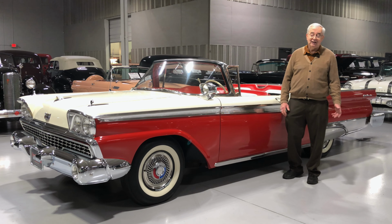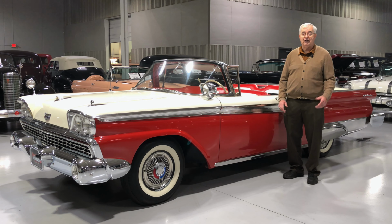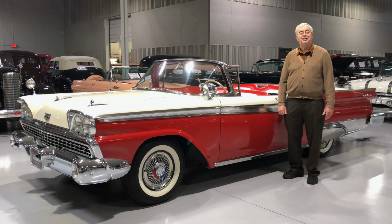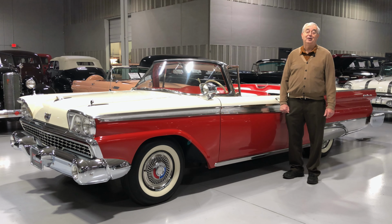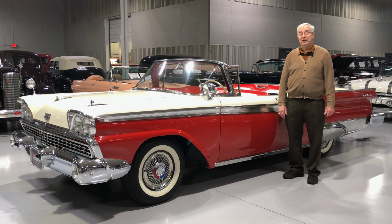Now, if you're like me, I need to come down and take a look at it. I just want to look at the overall quality of cars. I like to feel, touch, make sure everything is as the videos and pictures show. Trust me, this is one of those cars that's really, really exceptionally nice. The fits are great. Paint is beautiful. It is all around a really, really nice car.